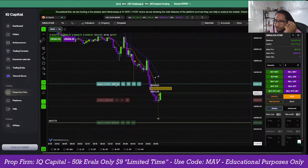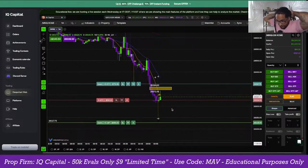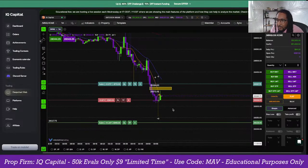Just going to give it a little bit of room up to the top of that candle. Let's see if we may just be testing this fair value gap, maybe sweeping this interior liquidity before heading to the downside. So let's see. NQ is notorious for trying to shake you out of the trade because it's so volatile, but we're going to hang in there and see if we can catch the rest of this continuation to the downside.